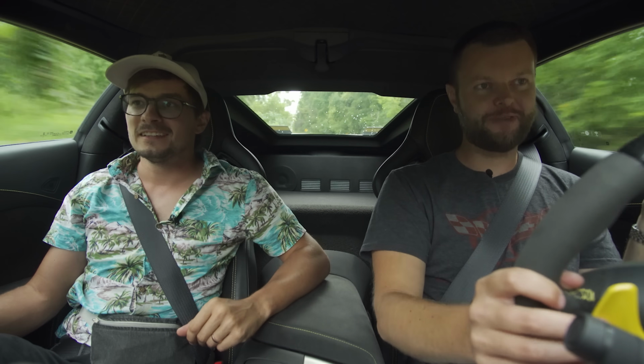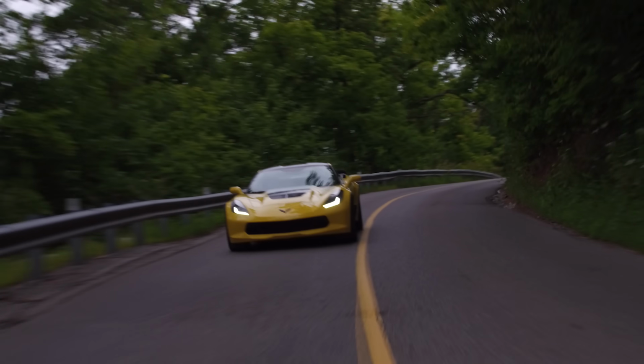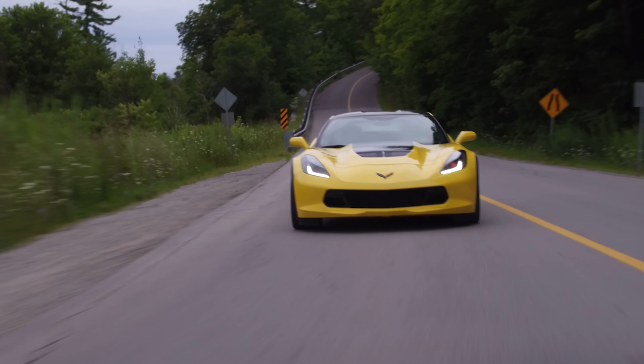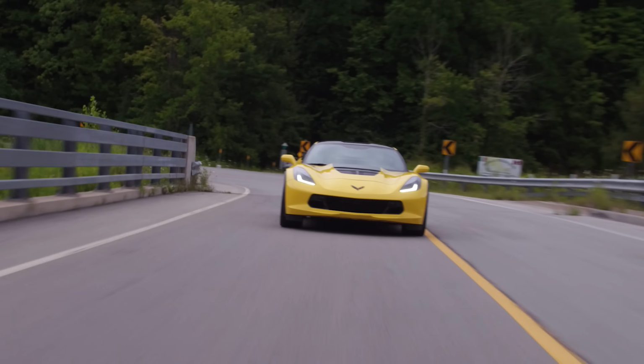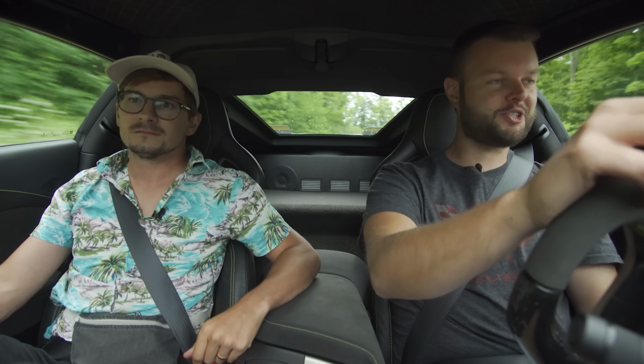There's so much lag. This does feel like it came out in 2013-14, because that's when this generation started. But it's kind of cool that they're forcing you into a manual, especially considering the C8 mid-engine Corvette does not have a manual option, and it's not going to get one. Very true. This is going to hold its value in manual, I think. And so let's send it into Cliche Corner very carefully, because honestly, this is straight up insane.